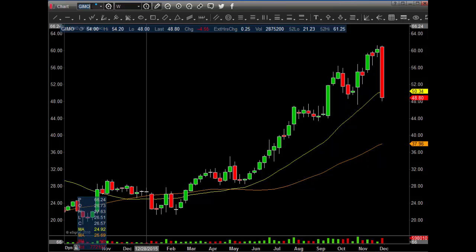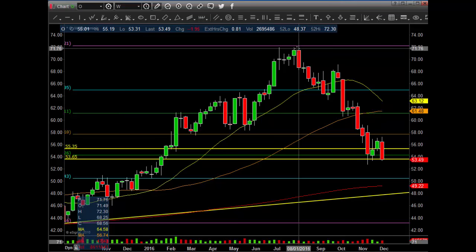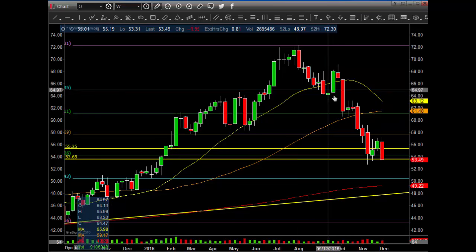We did another trade on O. That was a great one. A little bit stretched again on the monthly chart, it comes right back in. That was a great trade.